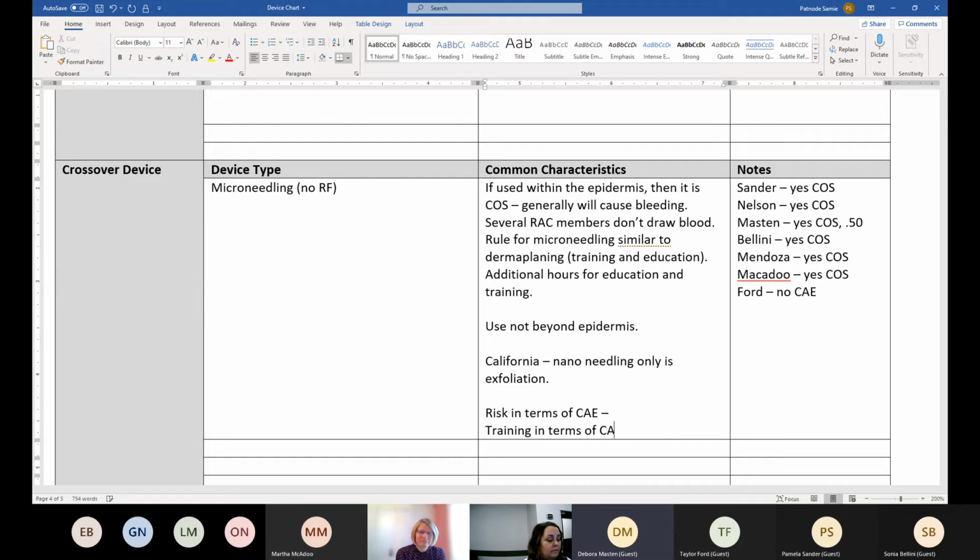Definitely not the same as laser and light would be, because you don't have the risk to eyes. You could do damage with microdermabrasion, or you could create a wound. You could be more ablative with an aggressive microderm treatment than you can when you're doing a microneedling session that is done appropriately. So I would say it is less risk for sure.